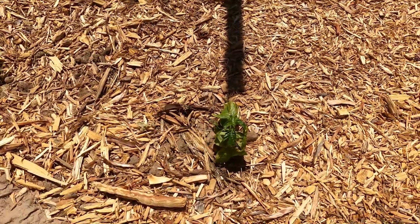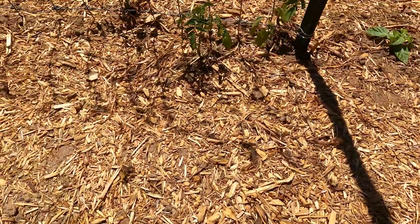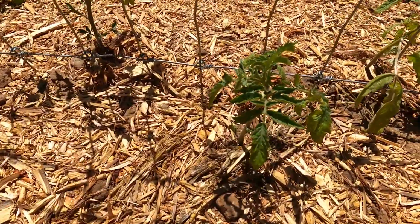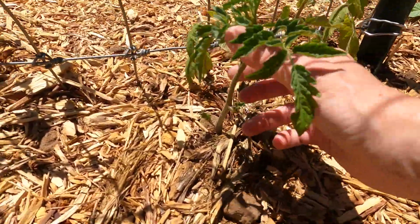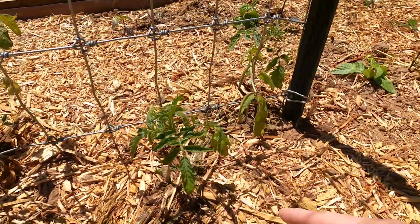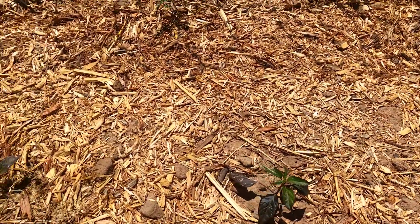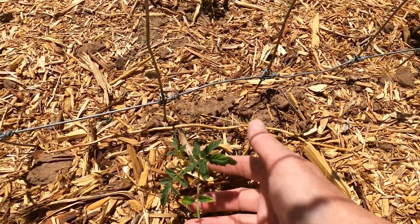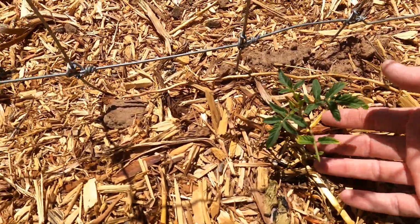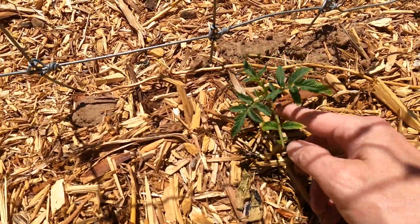Some of the peppers are still looking a little sad. Some of them are doing okay. Tomatoes are beefing up. The stalk is getting thicker. I'm just really happy to see that after everything that they've been through. This was the real little one. It's still little, but this was the one that was just kind of flopped on the ground. And it's getting there.